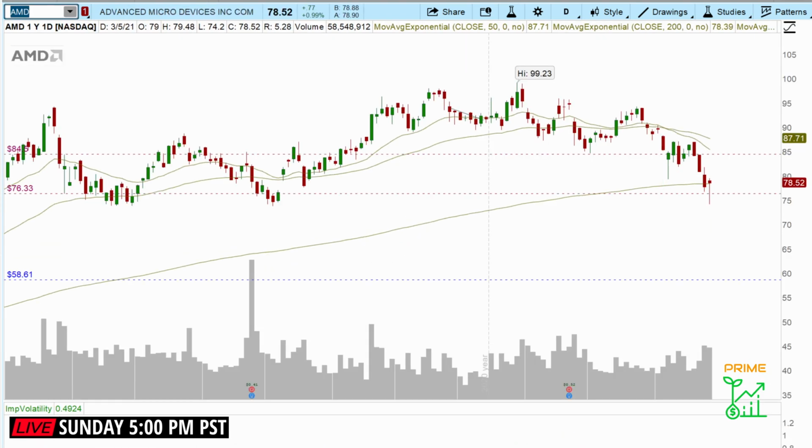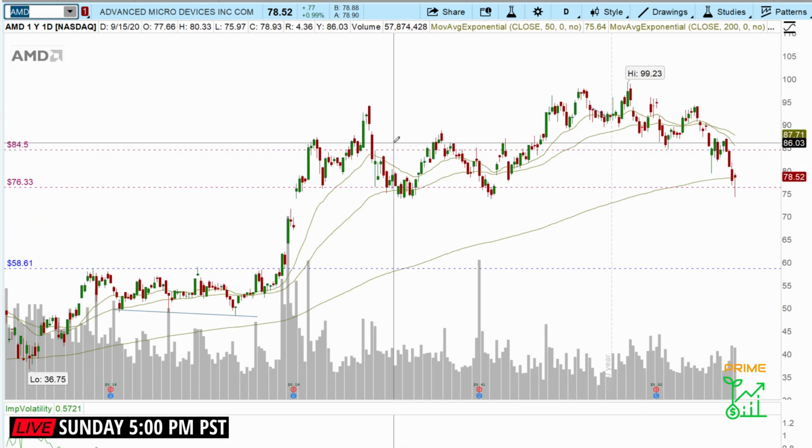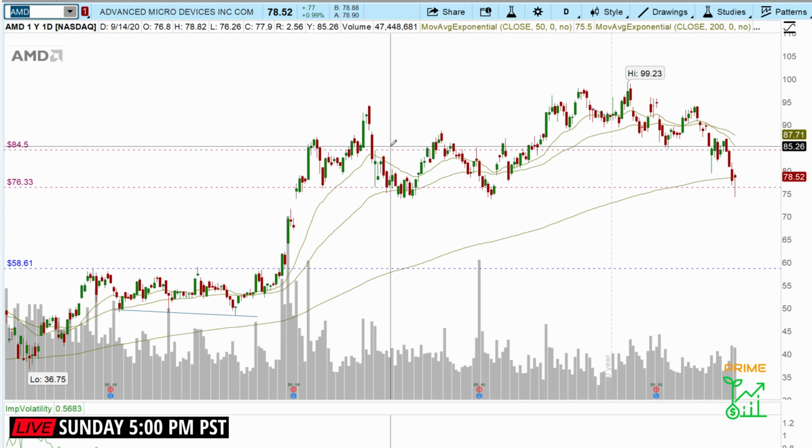AMD. AMD, same thing. We see a reversal candle on Friday. We actually have a trade in AMD right now. Let me tell you guys what we took here. We did have a trade alert sent out on, I'm sorry, not NIO, AMD. $95 call for April 16th. I just picked up 10 of them.